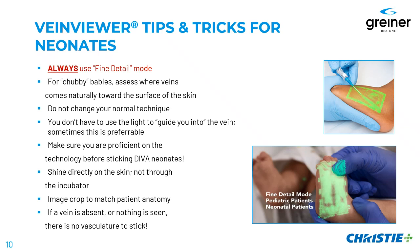Now it's my responsibility as the clinician to get the needle in, right? So remember, the VeinViewer is not a vein starter, it is a vein viewer. We are still responsible for having good practice to put in these catheters. Make sure that you're proficient at using this technology before you start sticking neonates.